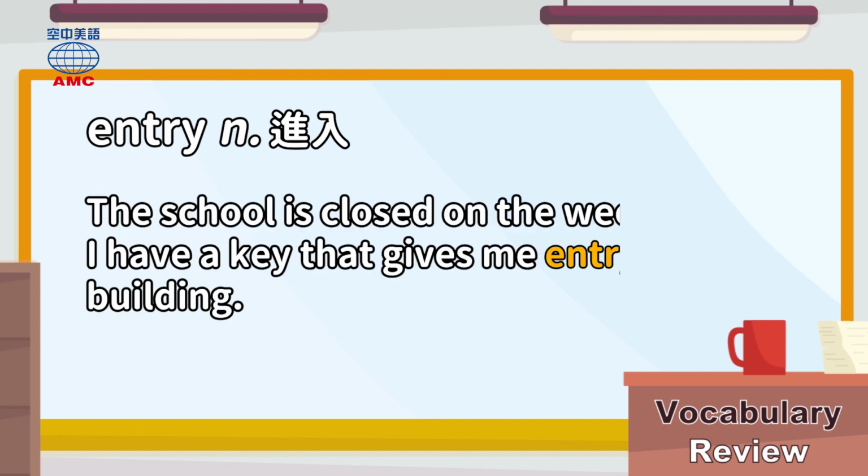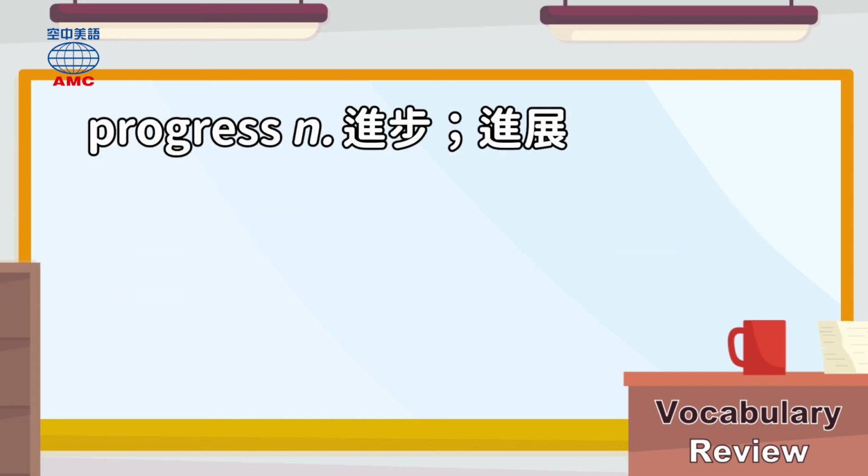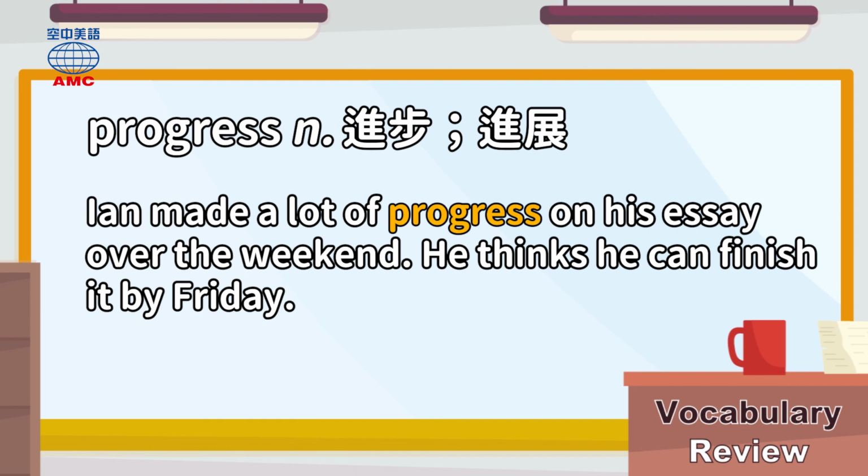Entry. The school is closed on the weekends, but I have a key that gives me entry to the building. Progress. Ian made a lot of progress on his essay over the weekend. He thinks he can finish it by Friday.